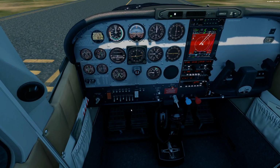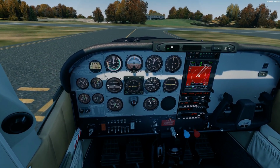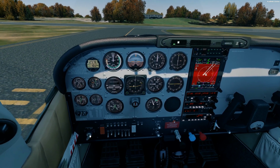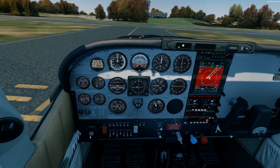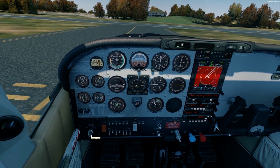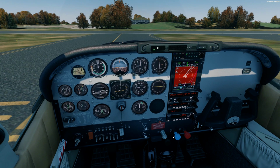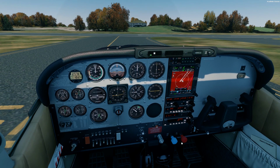Stop at the double line. Put on parking brake so I don't have to sit here. Okay, so 1500 RPM. And we'll take out one of the mags. Watch for the drop in RPM. On both mags. Right mag. Watch for the drop in RPM. Back on both mags. Okay, so that seems to be going well. Up to 2000 RPM. And then we'll cycle the prop 3 times.